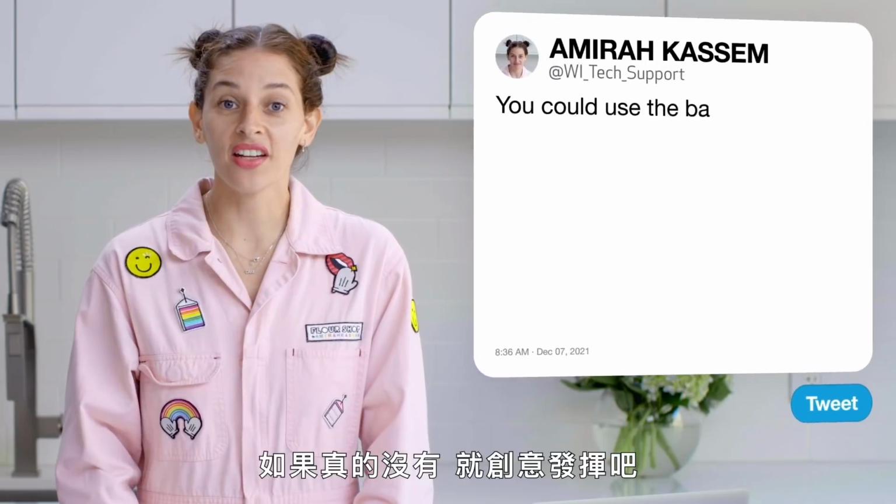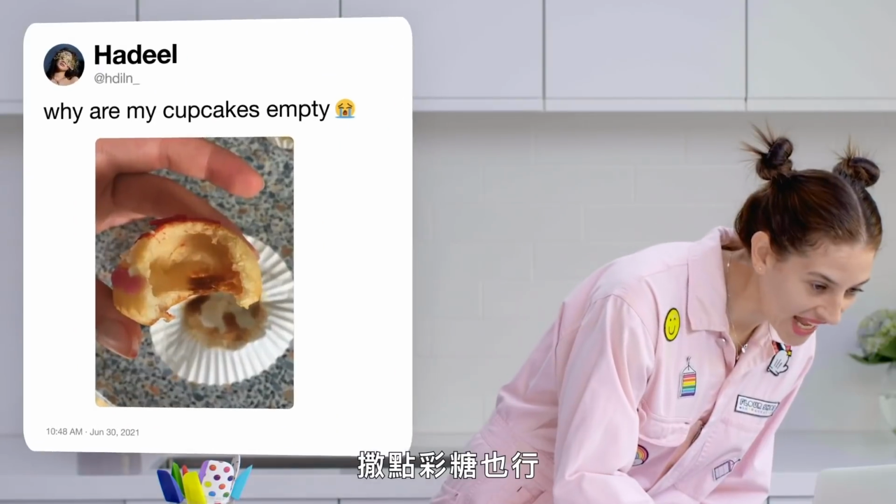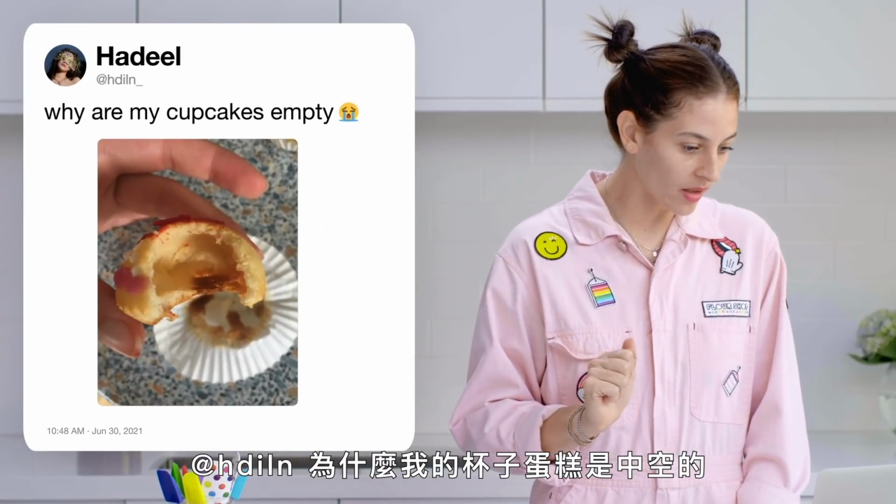I dip my knife in a very hot cup of water, wipe it off, and since then the butter knife is hot, it'll easily smoothen off the little corners. And then if not, just do a fun design. It doesn't need to be perfect. Cover it in sprinkles.